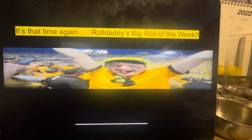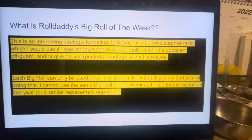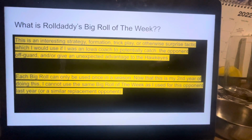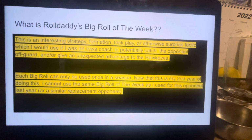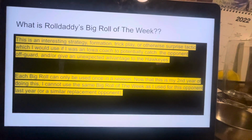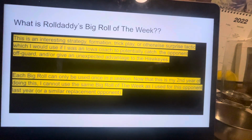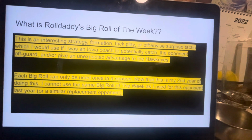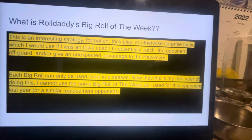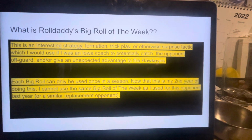Now, it's that time again. Rolldaddy's big role of the week. What that is: an interesting strategy, formation, trick play, or otherwise surprise tactic which I would use if I was an Iowa coach to potentially catch the opponent off guard and/or give an unexpected advantage to the Hawkeyes. Again, every big role can only be used once in a season. Now that this is my second year of doing it, I can't use the same one as I used for this opponent or a similar replacement opponent from last year. So here we go.